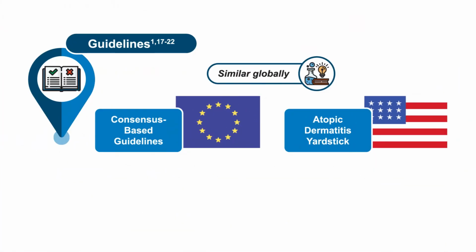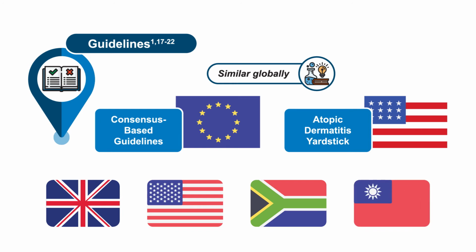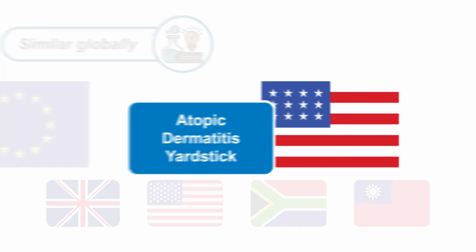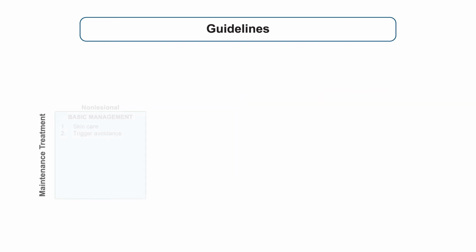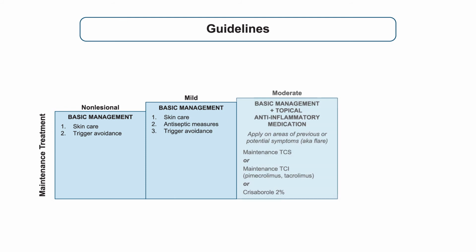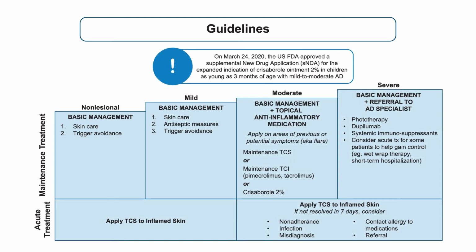If we look at treatment guidelines, they're very similar really globally. There are country-specific guidelines in the UK and the United States, in South Africa and Taiwan. Those guidelines tend to have quite far reach, and there are some European task force guidelines as well. The atopic dermatitis yardstick is quite widely used and adopted, going through basic management of non-lesional skin, mild atopic dermatitis, moderate, and then severe.